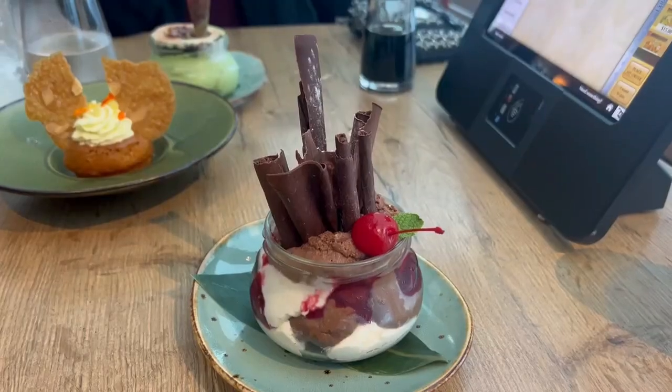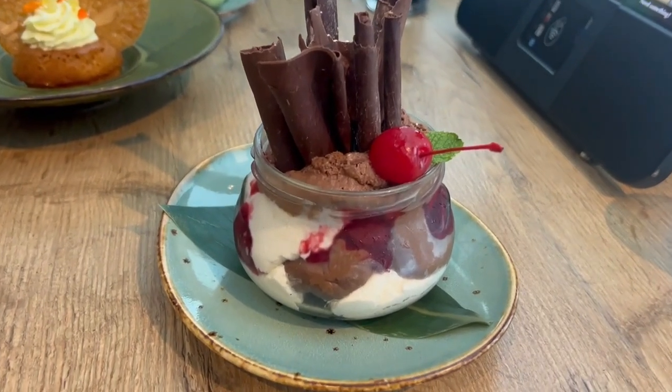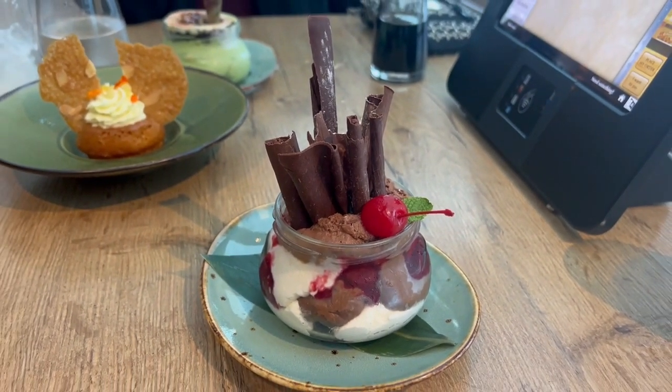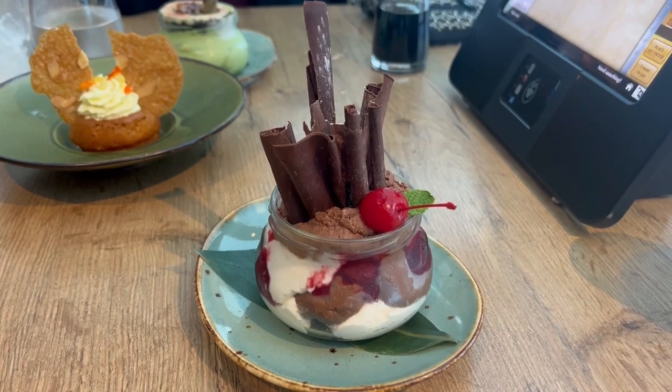Okay, so the chocolate black forest. I loved it. Is that your favorite? Yeah, along with the green tea. I was pleasantly surprised with the green tea, but I'm a huge chocolate fan, and both the green tea and the black forest, is that what it's called, black forest? Mm-hmm. Both of those had great chocolate layers in them, so they were both good.